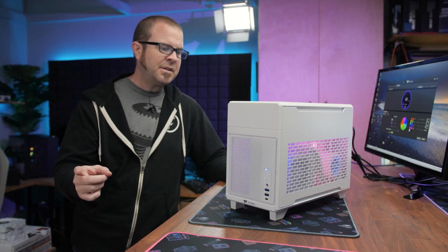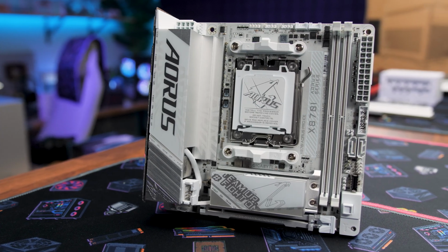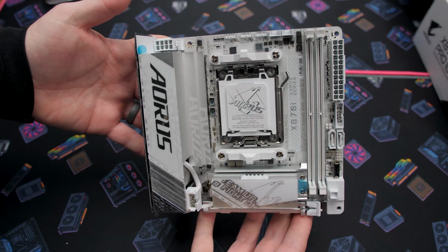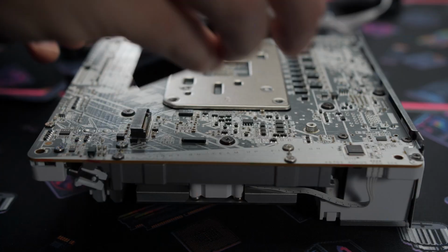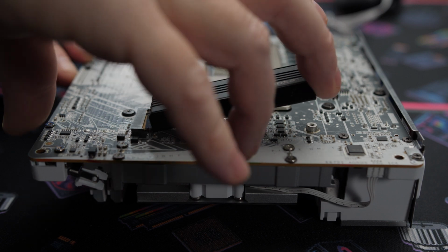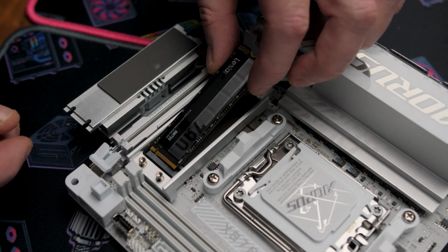A few notes on the build process though, and some of the components that I used. The motherboard, the Gigabyte X870I Aorus Pro Ice, is a very cool, pristine, very aesthetically pleasing all-white motherboard. If there was something that could have been added to make it even better, it would have been a third M.2 slot. It's only got 2 of those. A third one would have been nice.